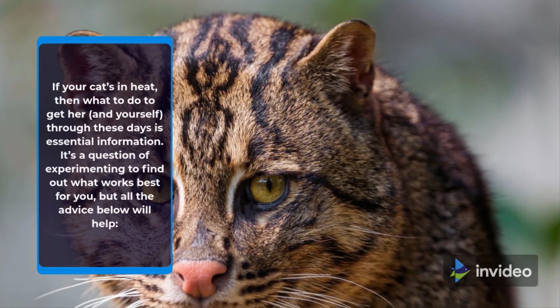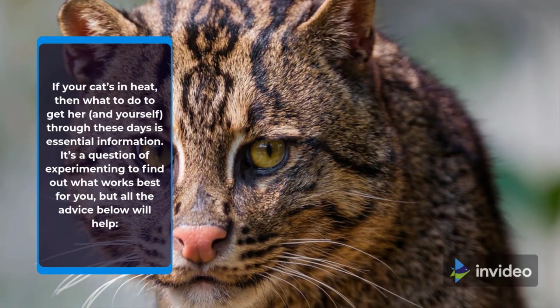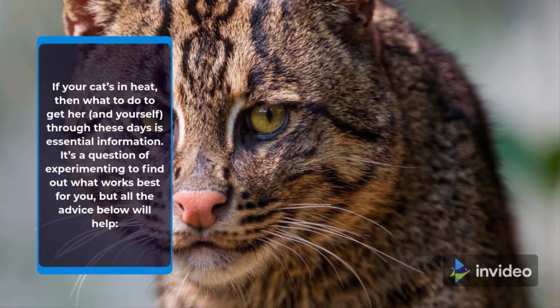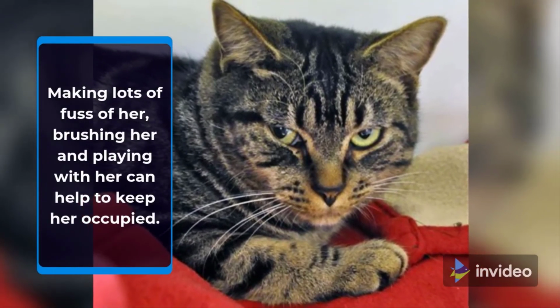It's a good idea to clean out her litter tray more often and to remove any traces of urine she may have left around the house, as if not, this can encourage her to spray more. Enzymatic cleaners are very good for getting rid of odors. These tips will help to moderate your cat's behavior when she's in heat. But what do you do if you don't want to have kids?